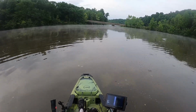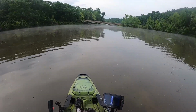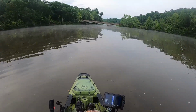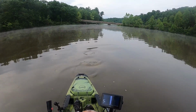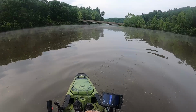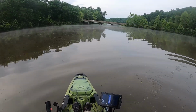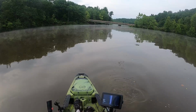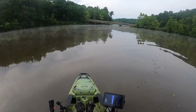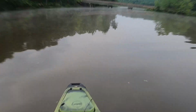It's kind of muddy in this end. It actually starts to get a lot deeper, about half a mile up the reservoir. There it is again. That fish is still moving. I think there's a couple of them in there actually. Yeah, so this is shallow, but once you get past the bridge there, it starts to get a little bit deeper.